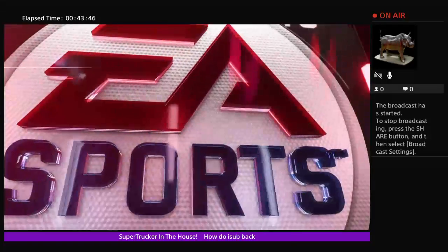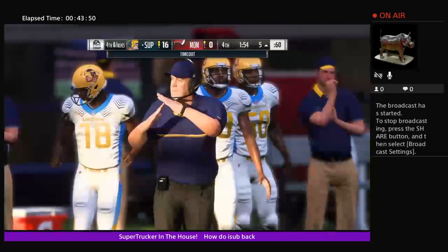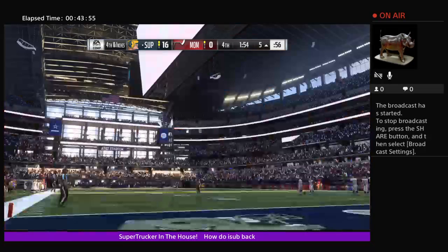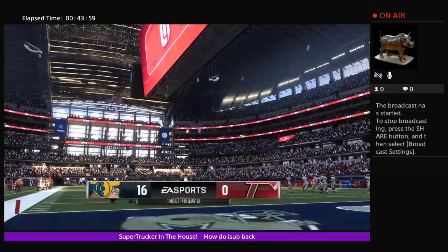Quickly, we're going to get another stop here with 1:54 left as they call the timeout defensively. Now on 4th and inches, they're going to want to talk this over. We get a timeout. It's just their first. They've got 2 more to use here in the final stages.